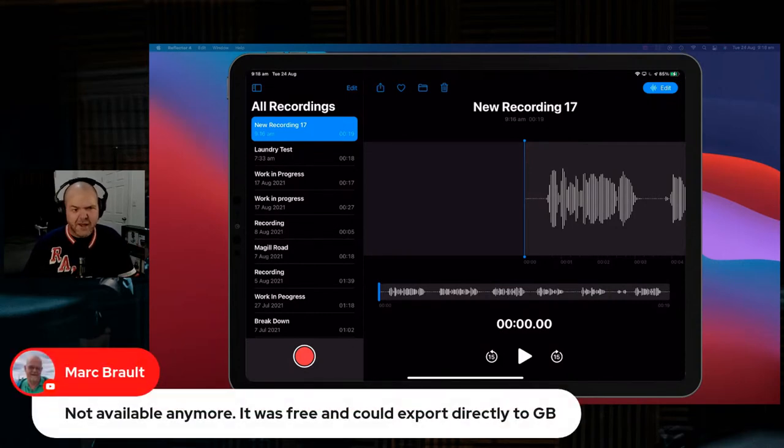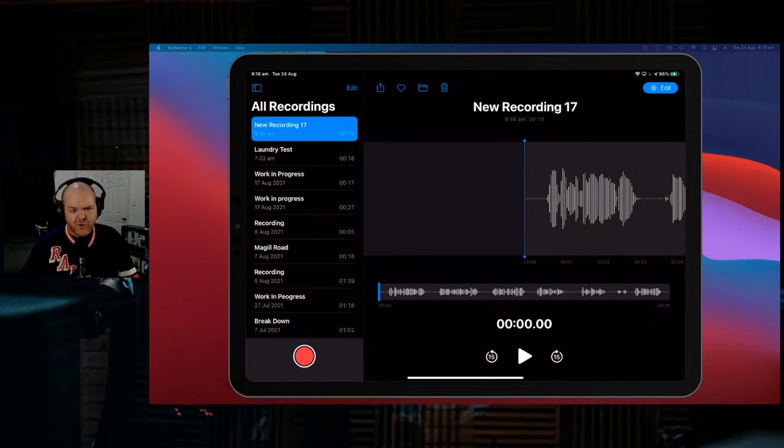And as Mark's saying here, it's not available anymore, the Music Memos app. It was free and could export directly to GarageBand. Now, we can export to GarageBand from Voice Memos, and we're going to go into that in a moment, because I thought I'll show you a few of the cool things that this can do.